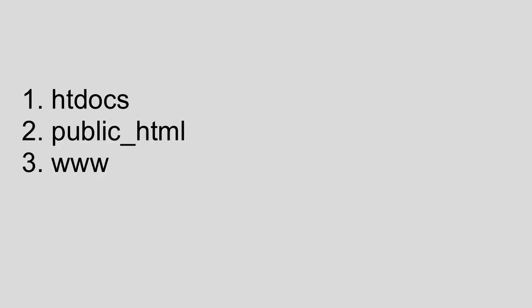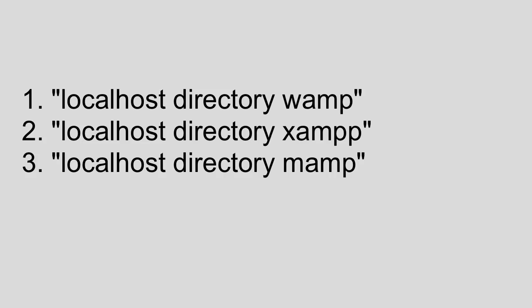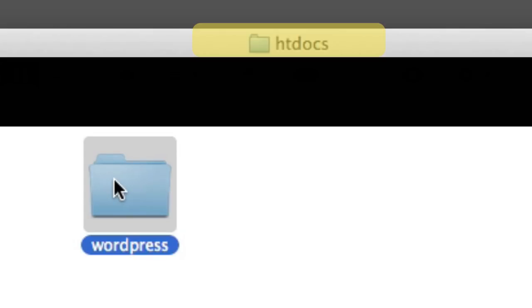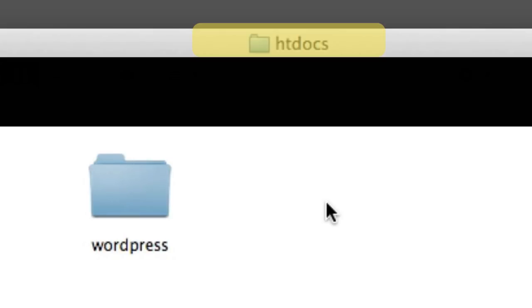Now I would start by looking somewhere either in your C folder if you're using Windows, or somewhere in your applications folder if you're using a Mac. But if you still can't find this new folder, go ahead and perform a web search for localhost directory and then just include the name of the package you downloaded. Now once you've located the special localhost directory folder on your computer, go ahead and move over, cut and paste or drag however you'd like, but move over the WordPress folder that we extracted into this new special folder.